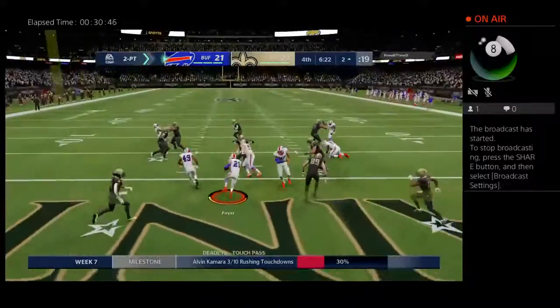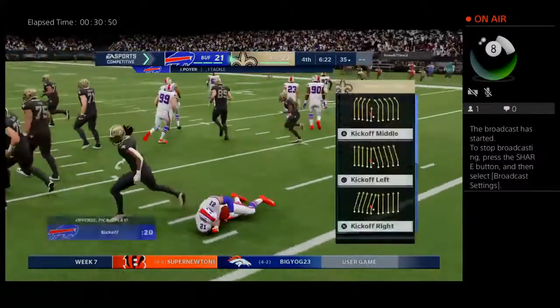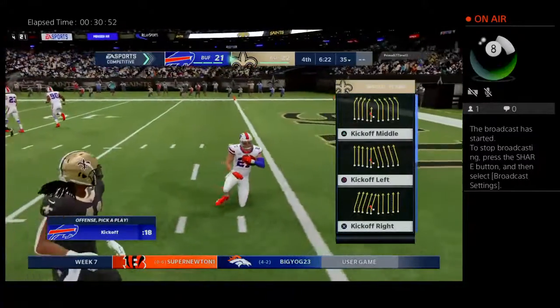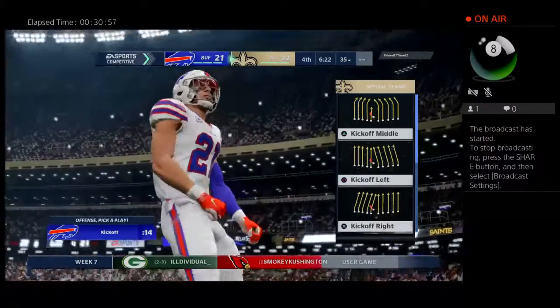Now look at this. They get the turnover they needed. It's intercepted. Picked up by Jordan Poyer. And a big turnover there as his guys will get the football back. Bills 21.